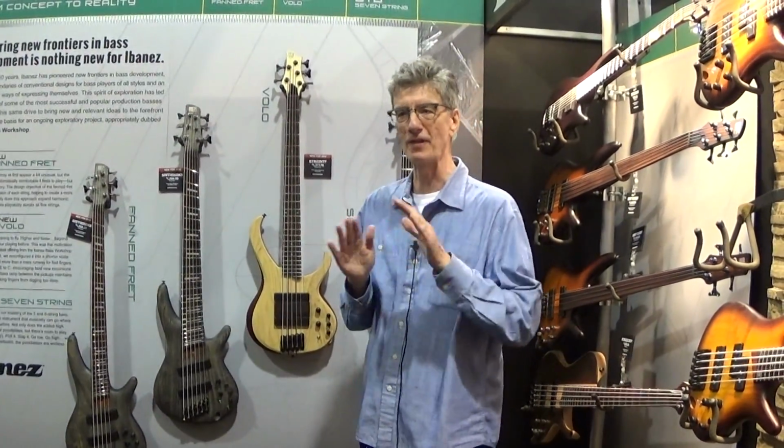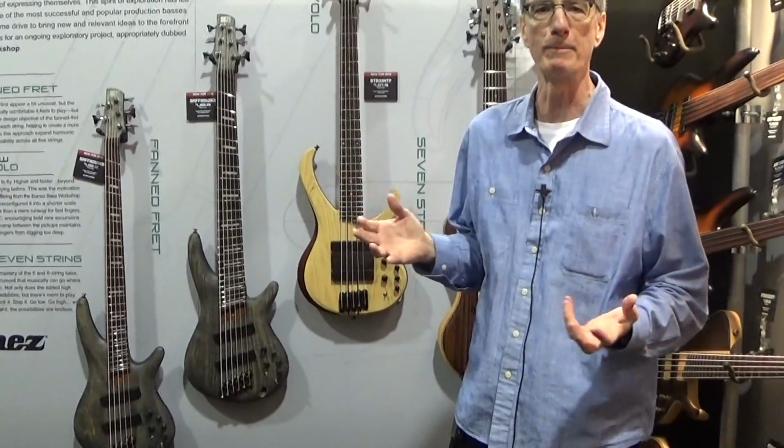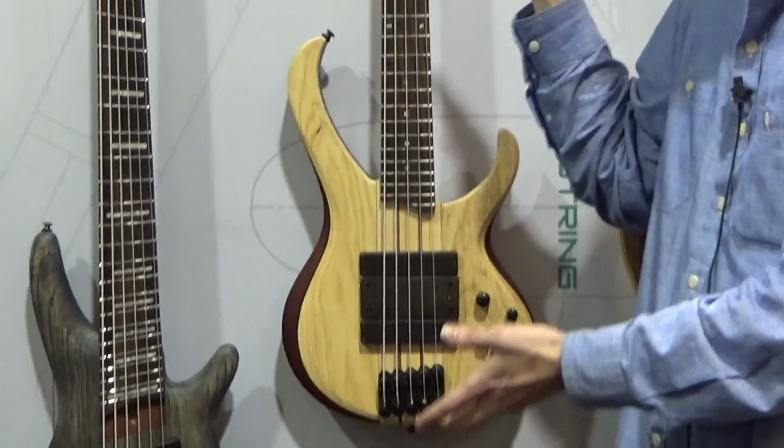Next from Ibanez Bass Workshop, we have the Volo. In Italian, the Volo means to fly or to lift off. And this is really about playing at the higher levels. Those of you who know Ibanez already are probably familiar with our BTB. The BTB, some people call it our boutique bass. Well, what we did was take the BTB idea and shrink it down to a 33-inch neck.